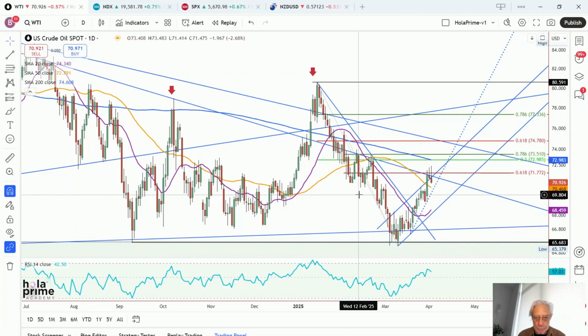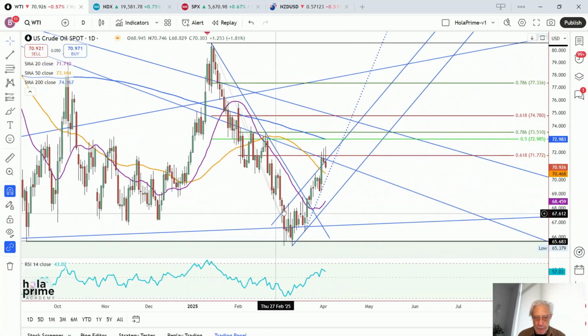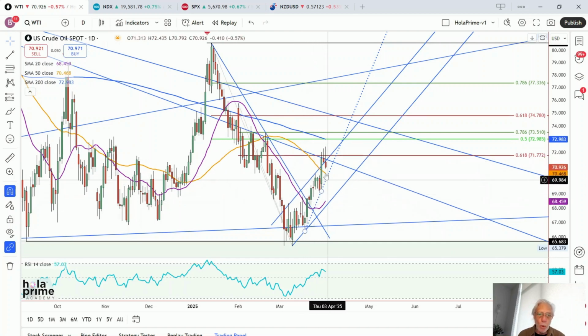So, crude oil, after this bottom right here, which is a double bottom, 1, 2, it broke out back above the 20 moving average, has now pulled back to testing it as support, interestingly enough. The momentum to the upside has been strong enough to take it through the orange 50 moving average.